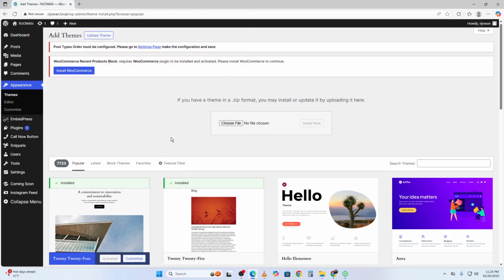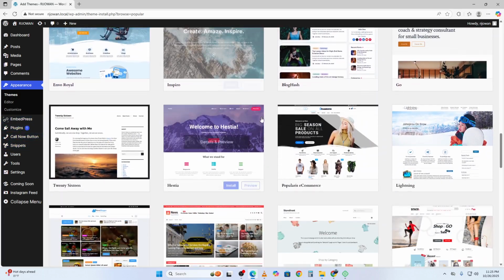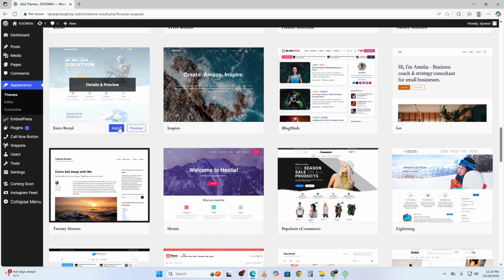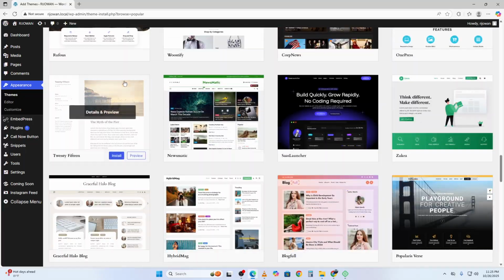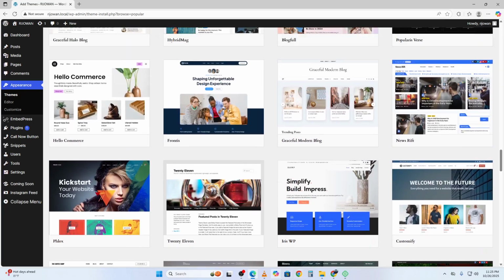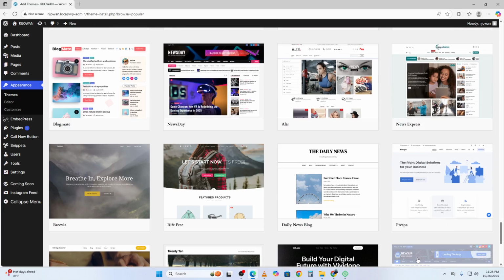Updating regularly keeps your site secure and running smoothly, and taking a few precautions ensures your customizations stay intact. By following these simple steps, you can keep your WordPress themes fresh and your website optimized without any stress. Remember, updating your theme is not just about new features, it's about keeping your website safe and performing at its best.